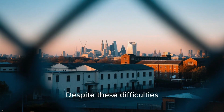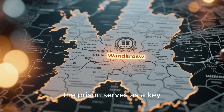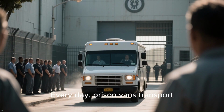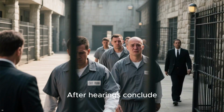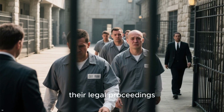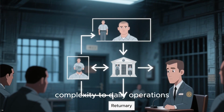Despite these difficulties, Wandsworth remains a central part of the London justice system. Because of its location, the prison serves as a key holding facility for courts across the capital. Every day, prison vans transport inmates from the prison to nearby courthouses, where they appear before judges and juries. After hearings conclude, many return to their cells to wait for the next stage of their legal proceedings. This constant movement of prisoners in and out of the facility adds another layer of complexity to daily operations.